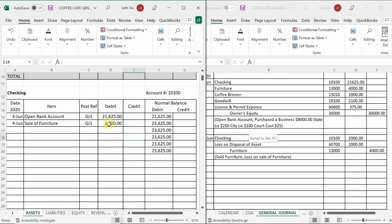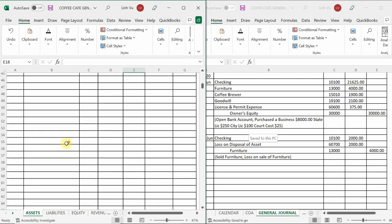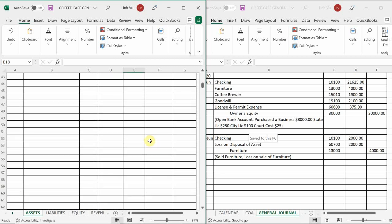So there you go. I added $2,000, so now I'm at $23,625 in my checking account. Okay? So let's see what happened next. Next, what I had to do was incur a loss on disposal of asset. But what about my furniture? My furniture's in my assets.